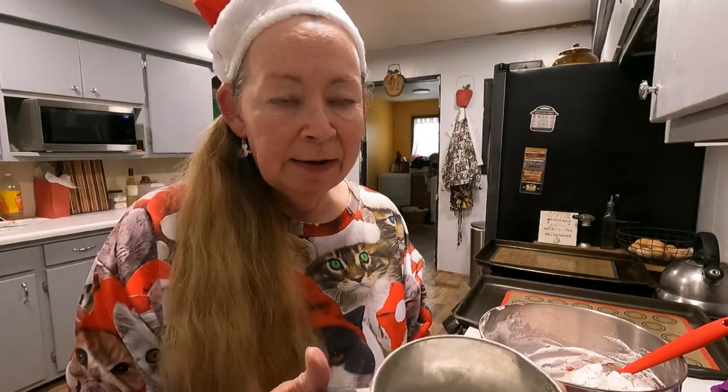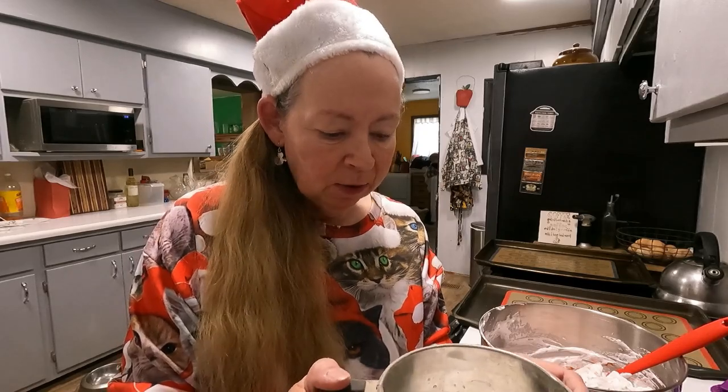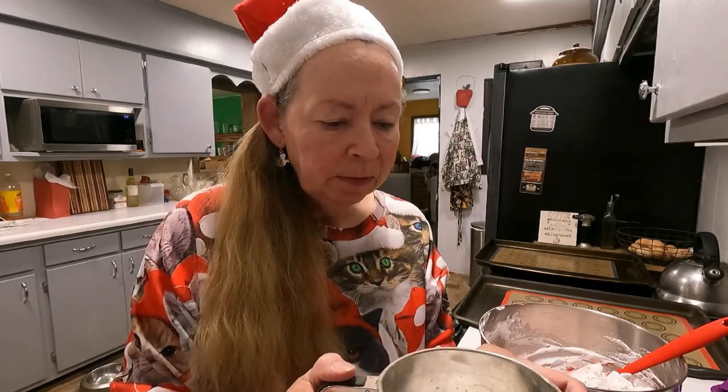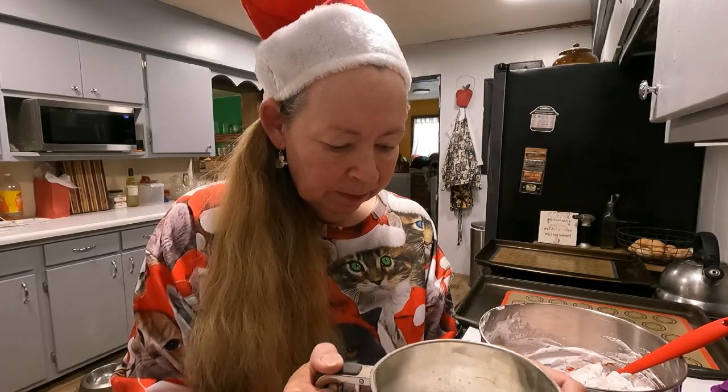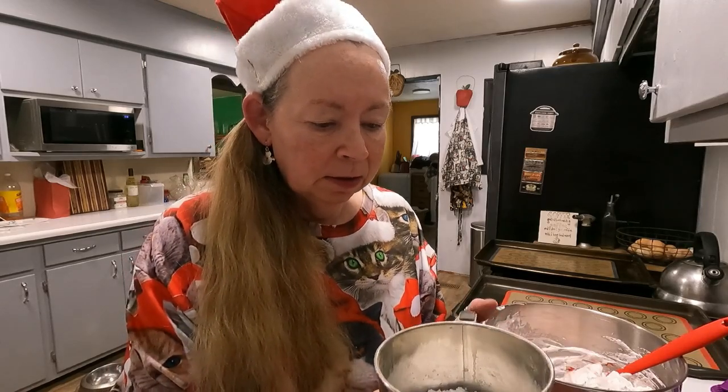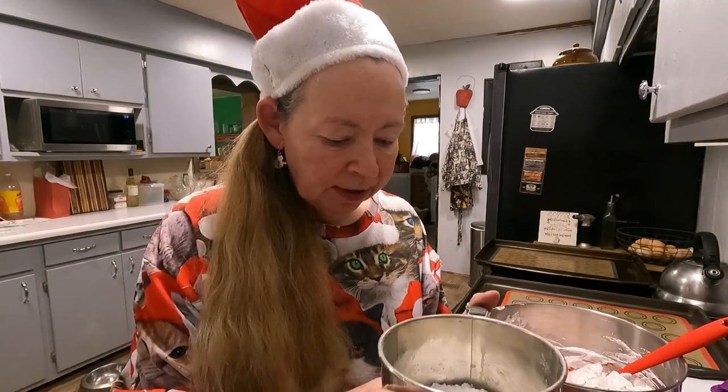And now we're going to sift that. Almond flour tends to get rather lumpy. That's normal. Don't freak about it. It's not like it's coal, okay? So we're just going to sift this.